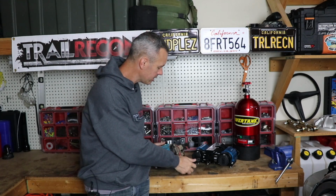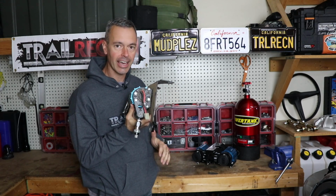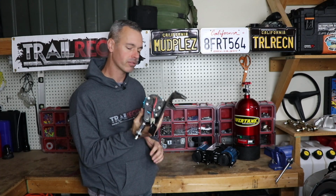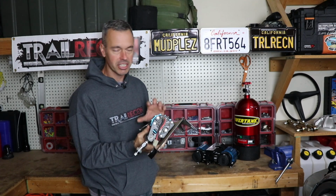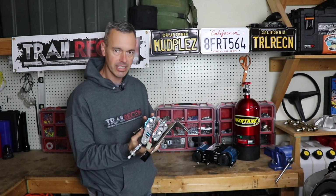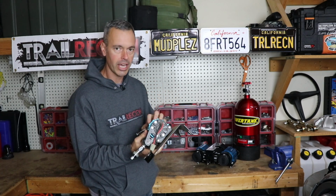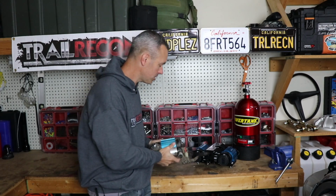Now the next upgrade that we're going to talk about that I no longer have on my Jeep has just been something that I kind of outgrew, and that is the single RB compressor. This thing has been such a workhorse. I use this thing over and over. I don't know how many hundreds of tire fills I've got on this thing, and it still works great. But the challenge is when you go to 35-inch tires and then 37-inch tires, it just takes way too long. It'll still get the job done, but it takes forever to fill up the tires.